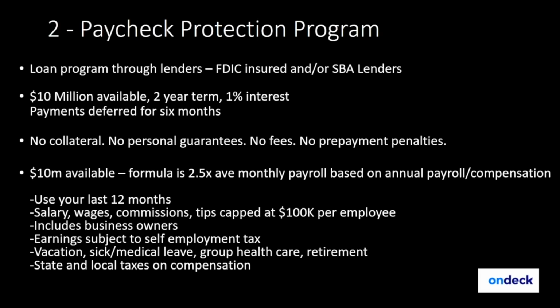You want to show the comparable periods of monthly payroll. So for example, if your monthly payroll was like nothing during the winter, but then it gets to a bigger level during the spring because you're an outdoor business, you can show the comparable prior year period payroll from last spring to come up with what your average monthly payroll would be. The loan is 2.5 times that average monthly payroll amount.